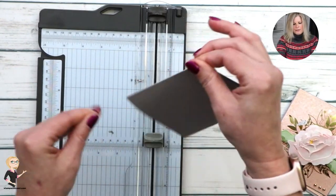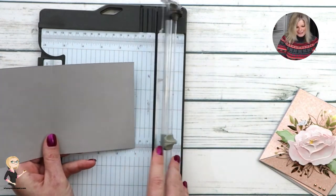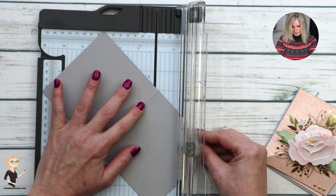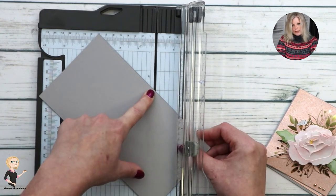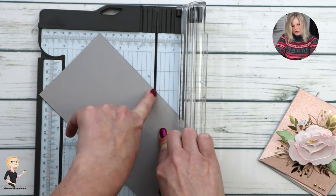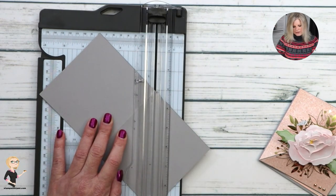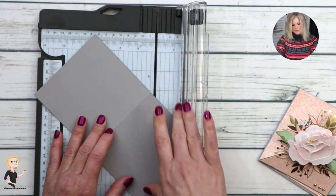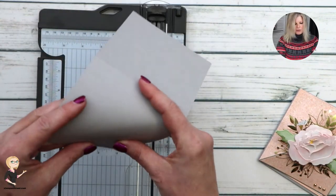And then the trick to the fold, you're going to die when you see how easy this is: you want to score on the diagonal. So line up the fold line right here. If you're using the score tool, line it up on the scoring groove there. On the trimmer, I'm going to go from the top of the card base to the bottom corner of the card base to get our diagonal. The lighter blade here is the scoring blade. The darker one cuts on the paper trimmer.